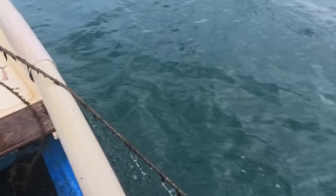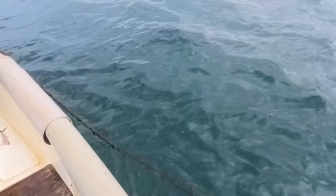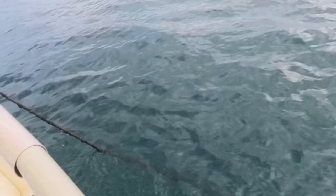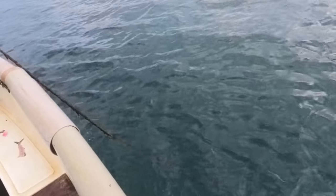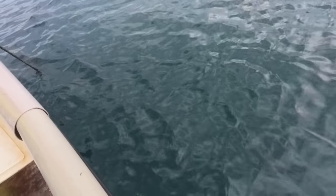Just trying to let this light come up a bit more so we can get this underwater stuff. It's going to be so dark because we didn't bring anything to light up the sea. Not that it works that well anyway. Plus the tide will drop a bit and make it a bit brighter as well.